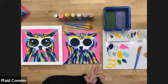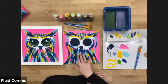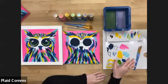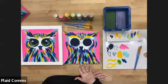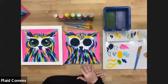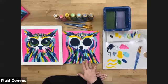Maybe let it dry for a minute or hit a hair dryer to it. But honestly, this should be pretty dry by now. Feel free to go back and add any more of these colors that you feel like it needs more of. If you think that it needs more yellow, feel free to go back and add more yellow, green, pink, whatever it is. Totally feel free to do that. Just make sure that your paints beneath it are dry. You don't want to start making it muddy at this point.